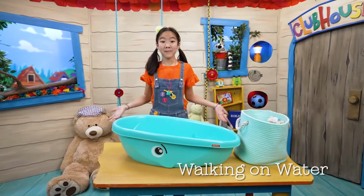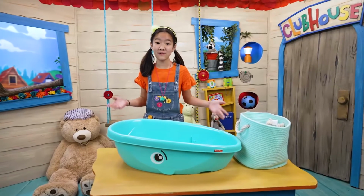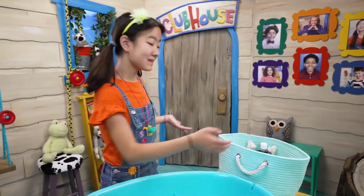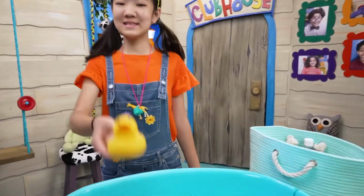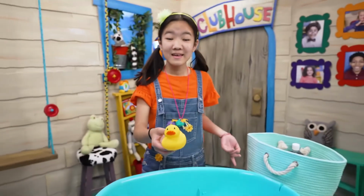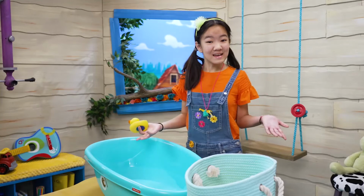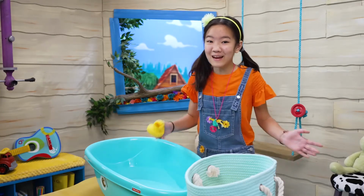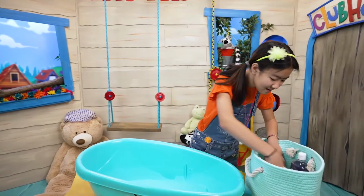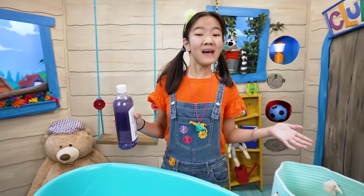Hey friends, I'm Poppy. My aunt gave me this fun baby bathtub so I could pretend to give all my toy friends a bath. I found all this fun stuff that goes together with a bath. Like, what's this? A rubber ducky! That's right! Rubber duckies go together with bath time. Do you know what else goes together with bath time? Bubbles! Bubbles are so much fun!